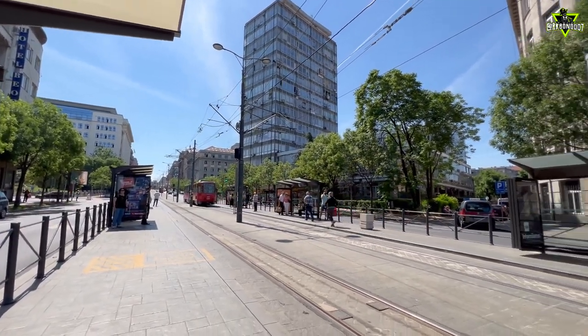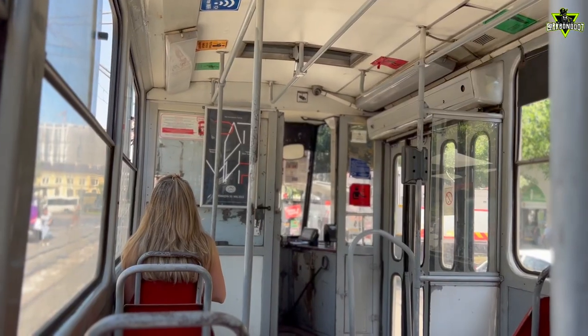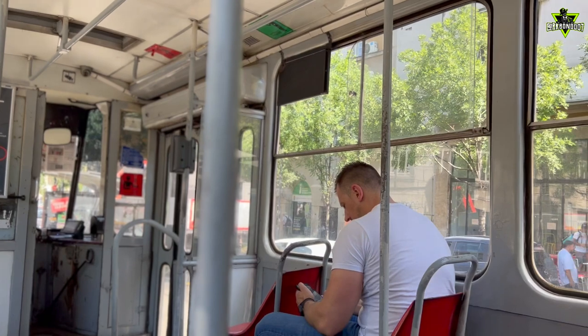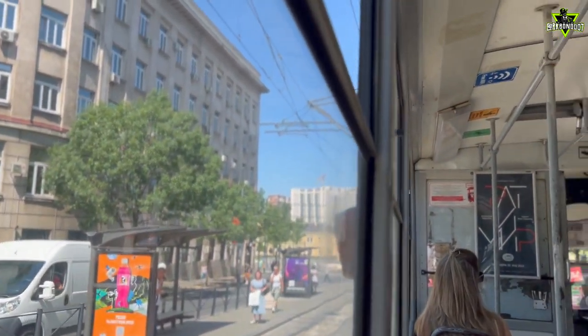Okay, it's come from Czechoslovakia. We're riding the tram to go to the fortress area. There's some lovely pictures right there.